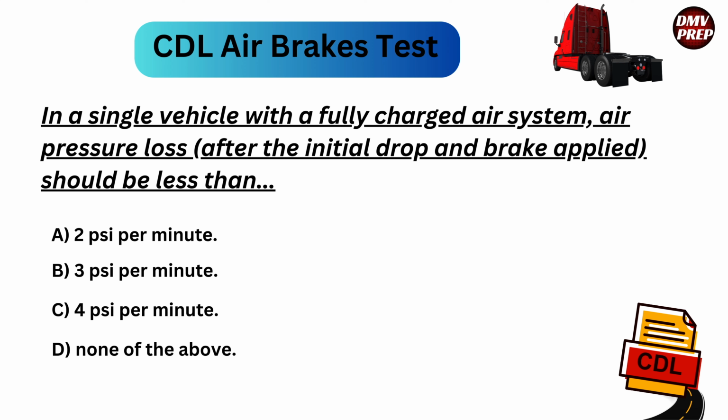In a single vehicle with a fully charged air system, air pressure loss, after the initial drop and brake applied, should be less than A. 2 psi per minute, B. 3 psi per minute, C. 4 psi per minute, D. None of the above. The correct answer is B. 3 psi per minute.